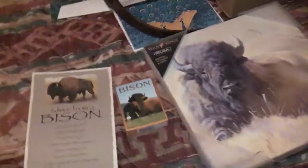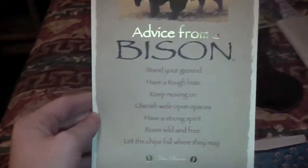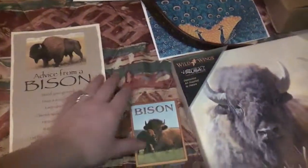I just wanted to show you guys everything that we've gotten over the course of the trip. So I got this, which is really cool, and it's a picture of a bison, and you guys can pause it and read it. It's actually a postcard. And then I got a pack of cards with bison on it, and then I got this painting, which I think is absolutely adorable. Buffaloes are my favorite animal, so that's adorable. All that jazz.